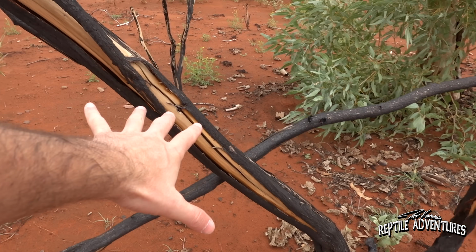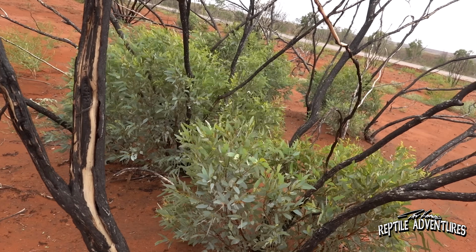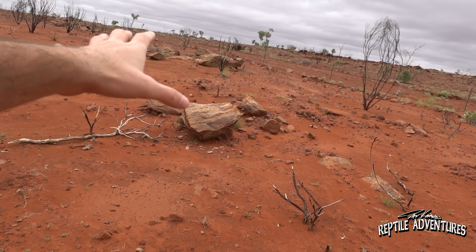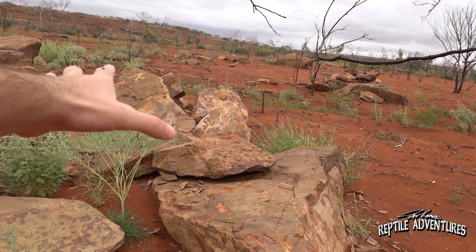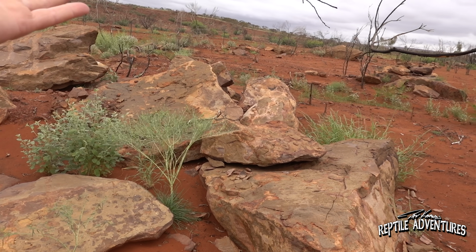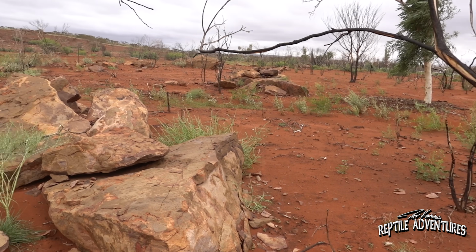So also look at this. All the trees here, they're all still burnt out from the recent fires here in Australia. So again, in this habitat scenario, you've got this red sandy soil, and then you've got these islands of boulders like this. And it's in these boulder islands in the middle of this sandy, desolate environment that the Ackies are living out their lives.